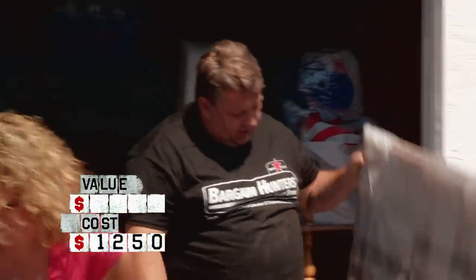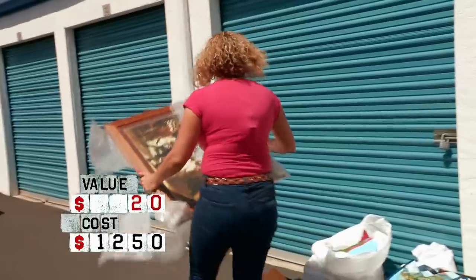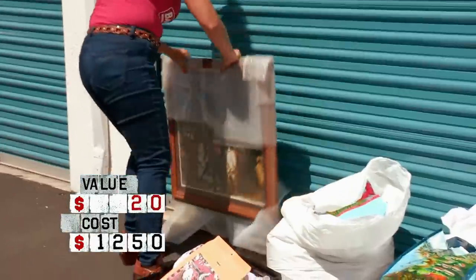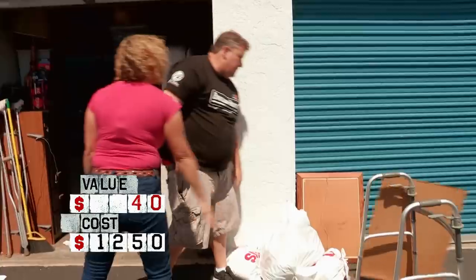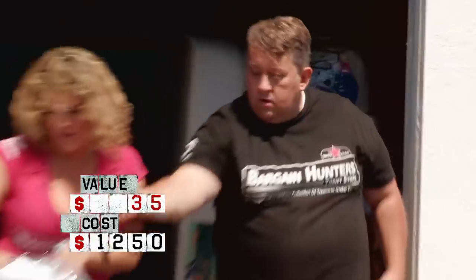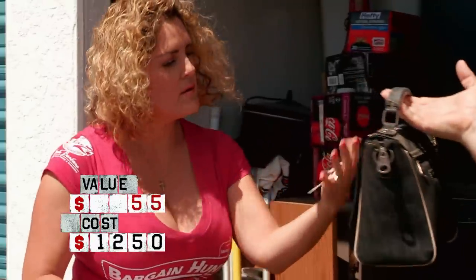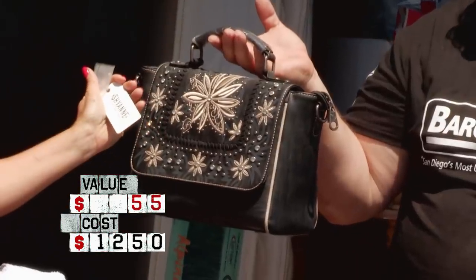Oh, that looks nice. Yeah, but it's just a reproduction that'll print. $20. That'll look good in the warehouse. Those are bad. Maybe another $20 for the two. Okay, $15. That's good. That's still at least probably $20. Cheyenne? Shania Twain. Is it? Yeah.